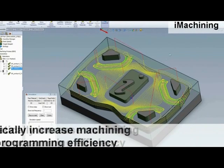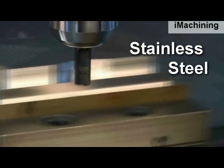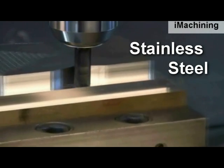Now that you have seen what we offer in SolidCAM, you can see there is no reason to use anything else but SolidCAM, integrated in SolidWorks for all your design and manufacturing.